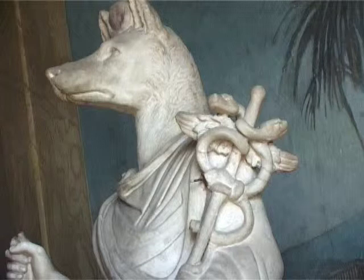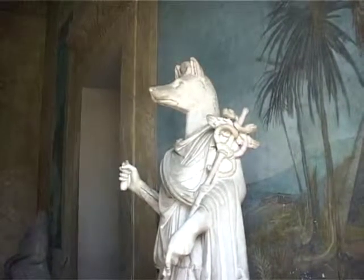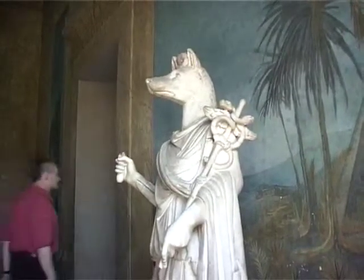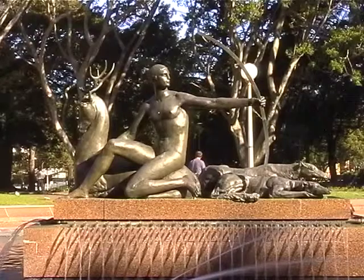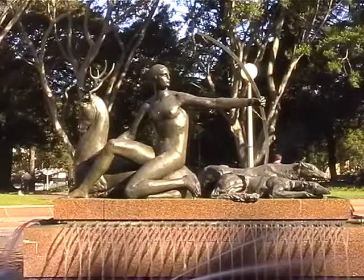It wears a cloak, whilst holding the two-headed serpent, which is coiled around the rod. This video is moving around due to no tripods being allowed in the Vatican itself. The Anubis jackals are guarding the goddess at the Archbold Fountain in Hyde Park, Sydney.